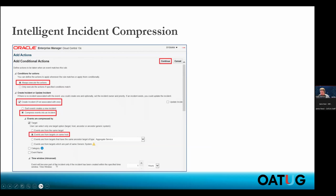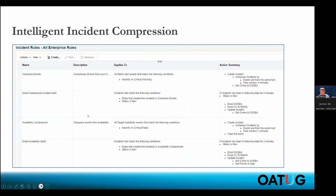For instance, the time window at the bottom there is 1 hour. So you might not get the alert for a while, but it will try to compress the events. And then future events should add under that first incident rather than creating new ones. You'll have to modify your rule set where we have a compress events rule. And in this case, it's compressing them in a window of 5 minutes.